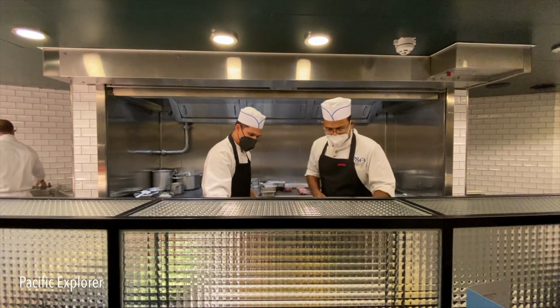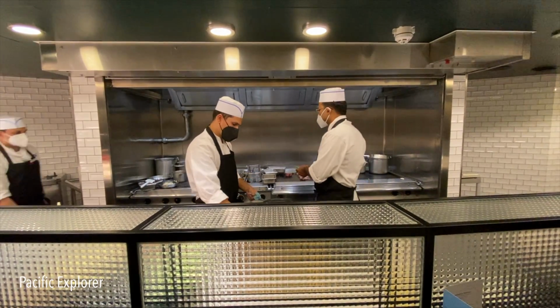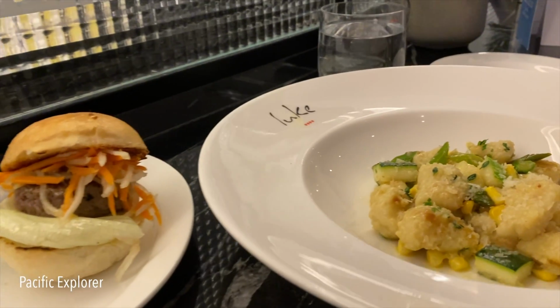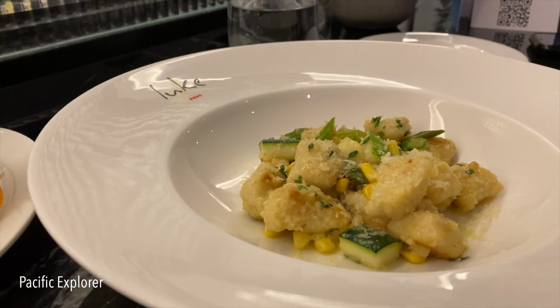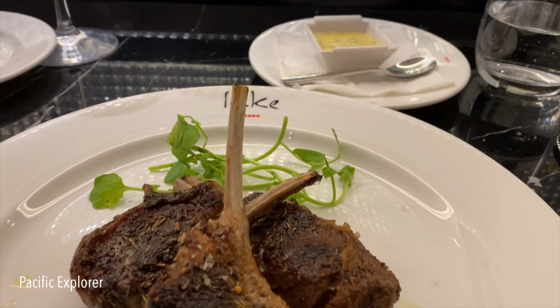Specialty dining on P&O includes one of my favorite restaurants on any cruise line. Celebrity chef Luke Mangan's aptly named Luke's and Luke's Bar and Grill. Unlike Fahrenheit 555, it offers an a la carte menu instead of a fixed price. Still, the prices are a mere fraction of what you'll pay on land, and I think it's worth the outlay.